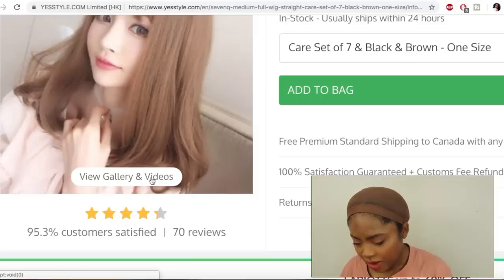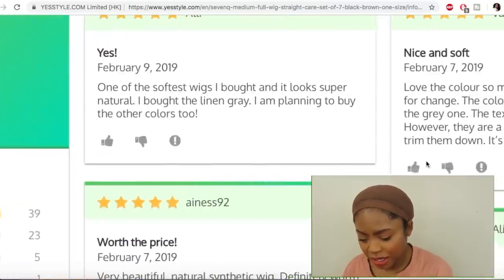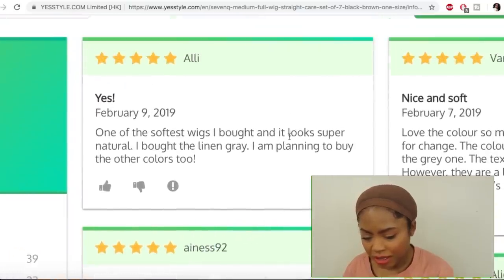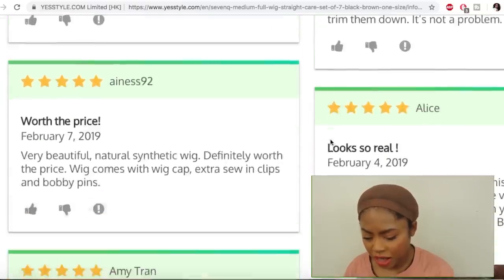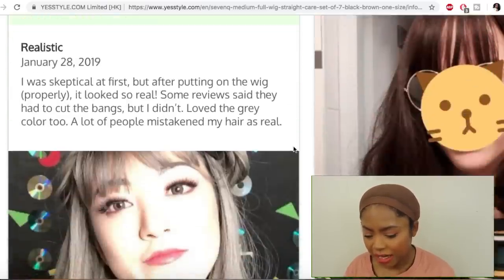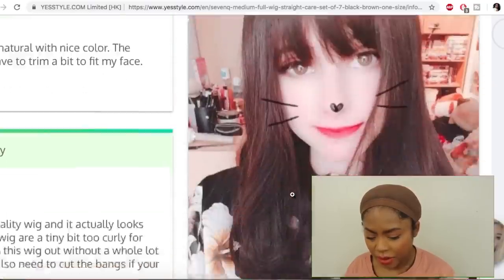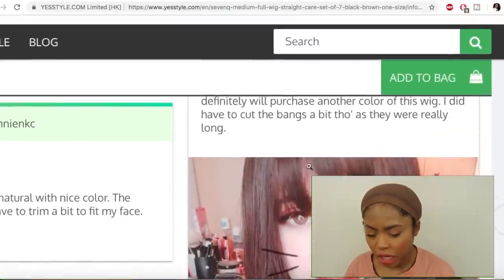This wig also has very high reviews. 95.3% of customers are satisfied. Let's take a look at the reviews. Yes, one of the softest wigs I bought, and it looks super natural. Definitely worth the price. Comes with a wig clap, extra sew-in clips, and bobby pins. Look at these lovely ladies in their new wigs. Honey, you look gorgeous, honey.